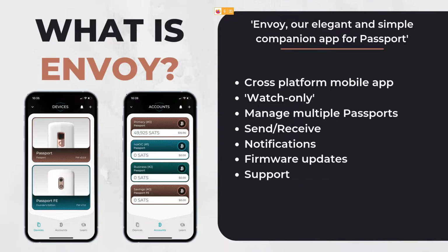And finally, we've got the Learn tab within Envoy, which contains frequently asked questions and loads of different tutorials on how you can use Passport and Envoy together. So if you have a burning question on something that you want to do with Passport or Envoy, you can bet your bottom dollar that there is a tutorial video nestled within that Learn tab that's going to tell you what you need to do.